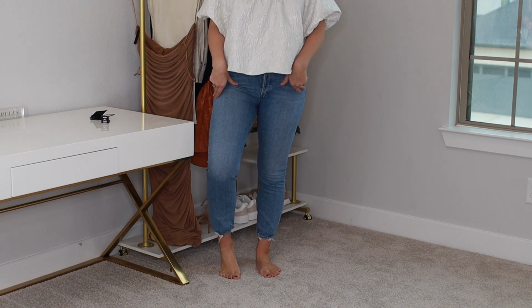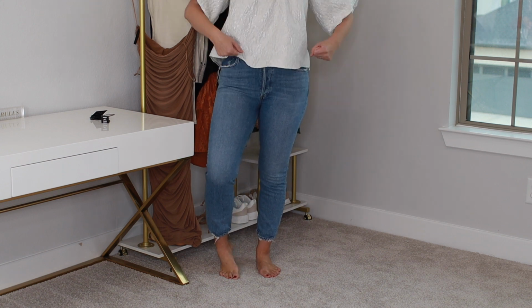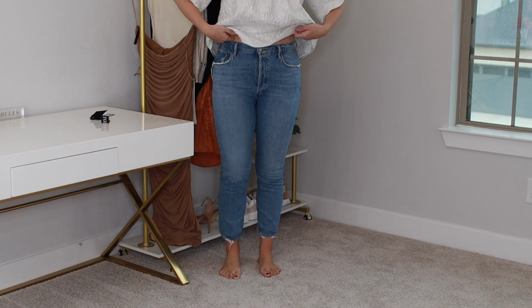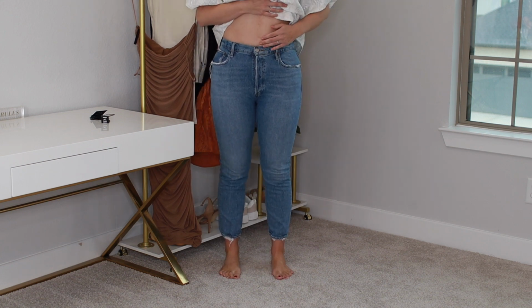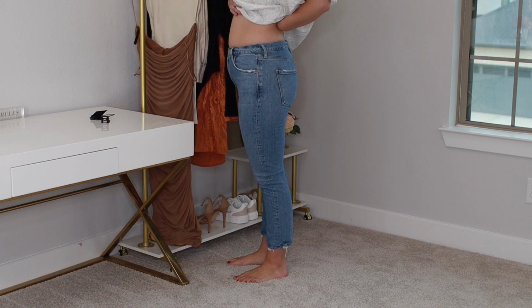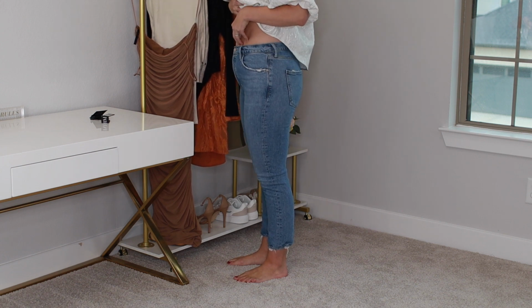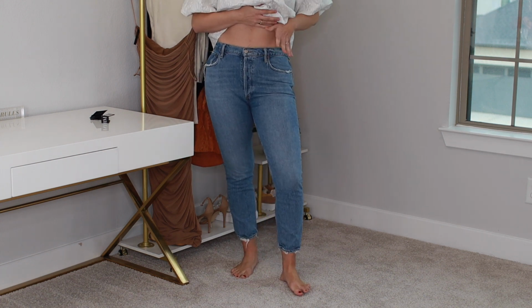But when they are straight out of the wash, I am doing the ultimate wiggle jiggle dance to close these. Actually, I just took them out of the wash yesterday, so you can kind of see they're like hugging. If I breathe out, it's attractive. But if I breathe out, they're like hugging me. So in like 3 or 4 wears, these will be really comfortable.